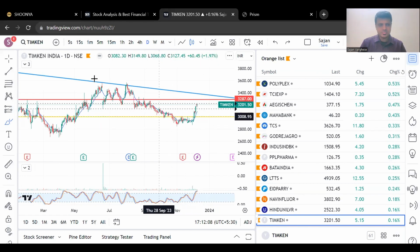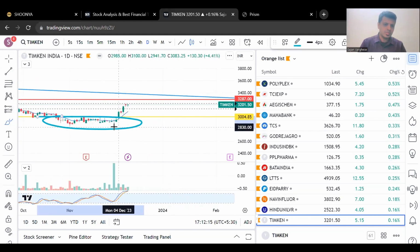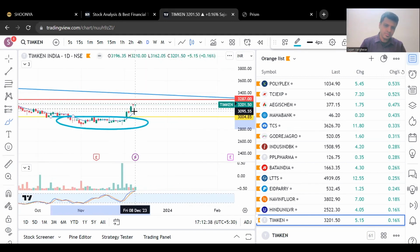And actually, the best point of entry for this would probably have been there was this long period of consolidation. And if you look closely, this was 30th November. Okay, there was a huge volume. And so ideally, once it broke out about 3,000 is when we should have entered it. I didn't see that then. I kept watching it and I noticed that it kept making a higher high almost every day. So once it crossed this level, okay, this is 3,100 or so, that's when I actually made an entry.